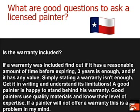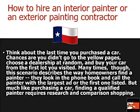Is a warranty included? If a warranty was included, find out if it has a reasonable amount of time before expiring. Three years should be enough, and see if it has any value. Simply stating a warranty isn't enough. Get it in writing and understand its limitations. A good painter is happy to stand behind his warranty. Good painters use quality materials and know their level of expertise. If a painter will not offer a warranty, this is a problem, and you should keep it in mind.